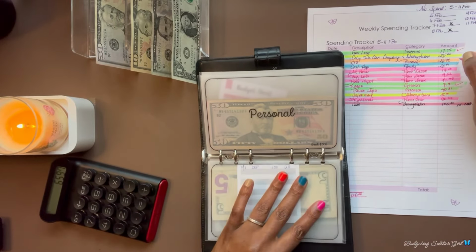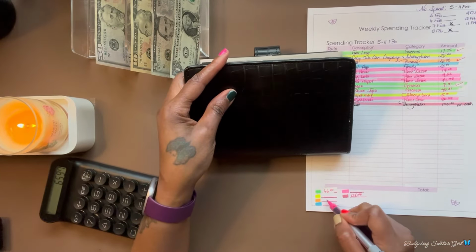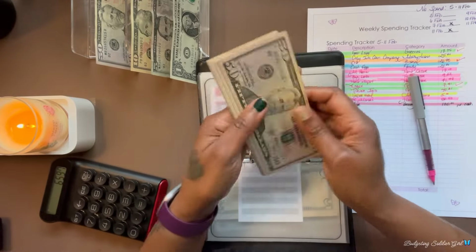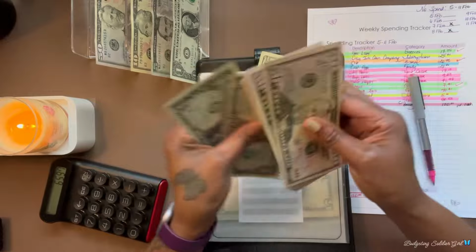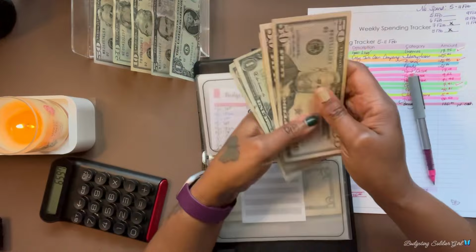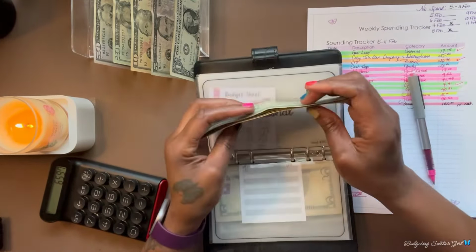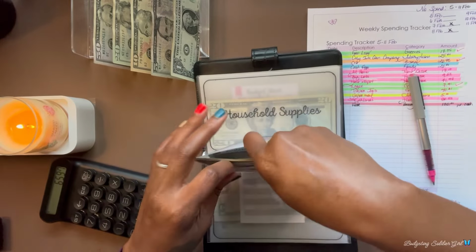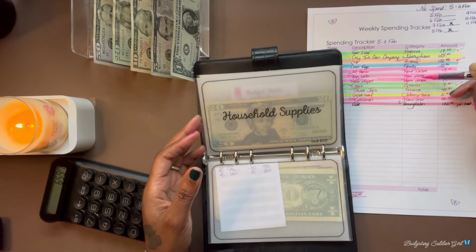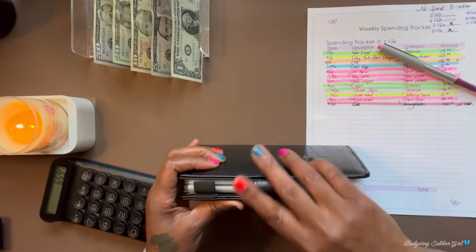Personal, I spent $20.98 and I am going to round that up to $21. So 21. And we have $402 remaining in personal. And that is it for this binder.